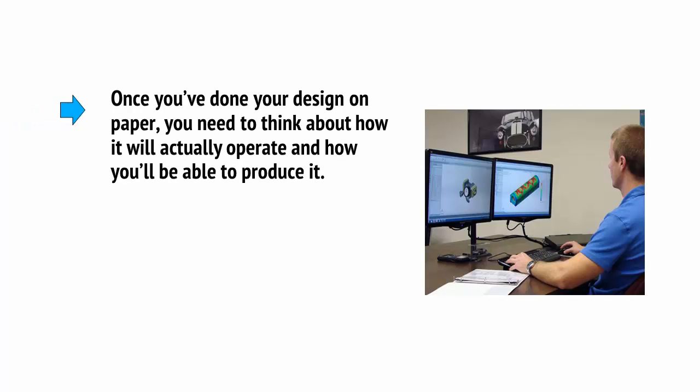Coming up with just an idea, though, is not enough. What you also need to come up with is an actual product, as in, you need to know how that idea is going to work. Once you've done your design on paper, you need to think about how it will actually operate and how you'll be able to produce it.